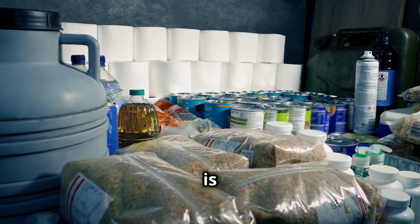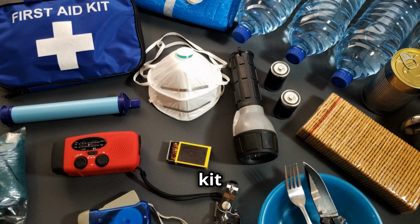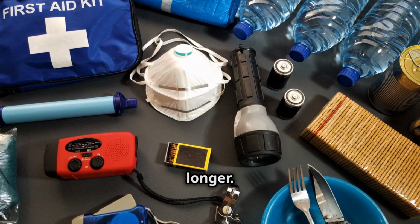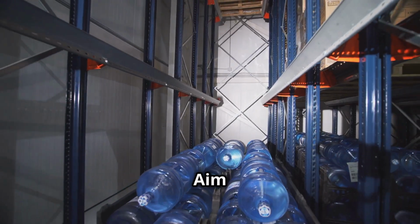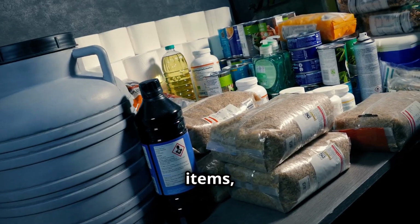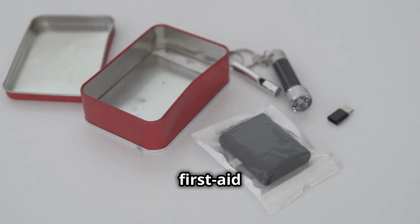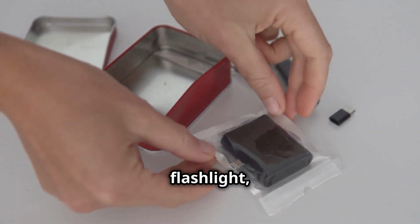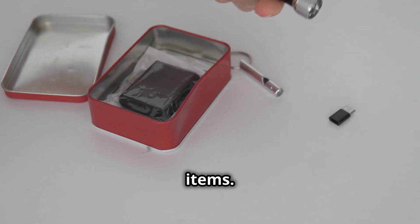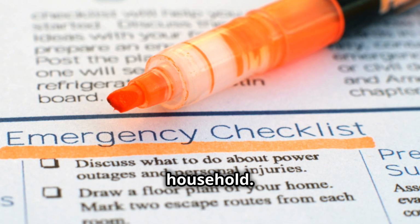Preparing an emergency kit is an essential step in preparing for any disaster, including a nuclear attack. This kit should contain items to sustain you and your family for at least 72 hours, preferably longer. Water is paramount. Aim to store at least 1 gallon per person per day. Non-perishable food items such as canned goods, energy bars, and dried fruit are also essential. A first aid kit, essential medications, a flashlight, batteries, a whistle, and a dust mask are other crucial items. Keep your emergency kit in a readily accessible location known to all members of your household.